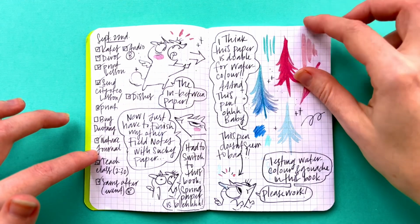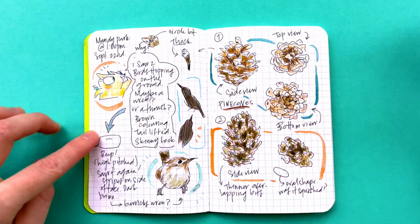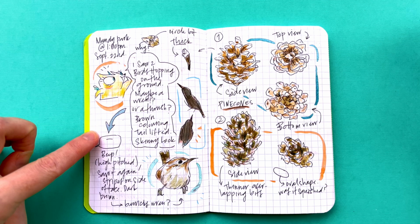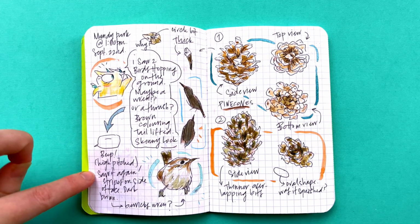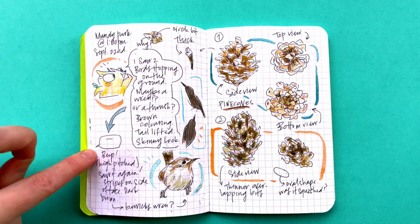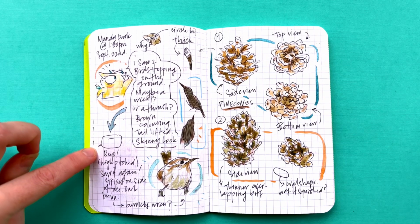I did a couple books and I didn't finish them because they didn't have the paper I needed for the moment. So here I'm getting back into nature journaling. I saw two birds hopping on the ground, maybe a wren or a thrush, brown coloring, tail lifted, skinny look. Bewick's wren, potentially. And I drew a little sound that I heard, so it's just a one note beep.